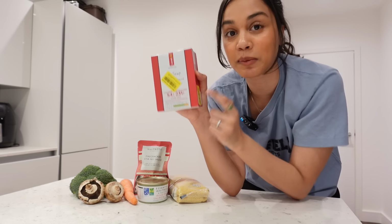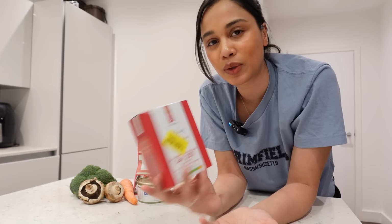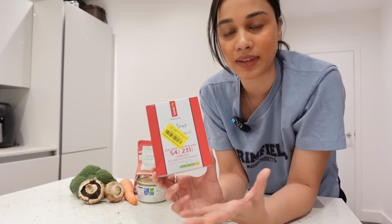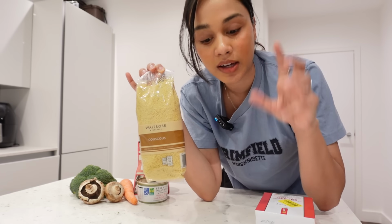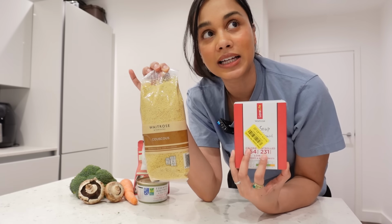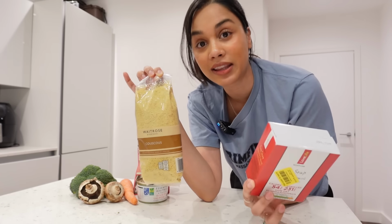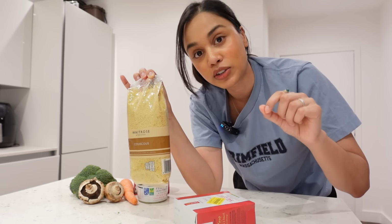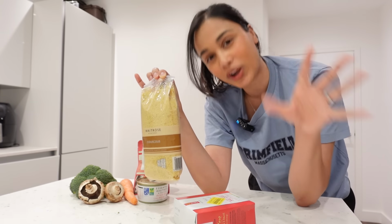And this one I picked up purely because it was reduced. It's only 22p. At first I was like, I don't think I'm gonna have soup on its own. So I was like, I don't really see the point of getting this. But then I realized to make couscous, you need to put it in water. So I was thinking maybe I can make the soup, and because it'll be a liquid consistency, put the couscous in there and let that soak up so that I get tomato and basil flavored couscous. You know what? I thought I'd do a bit of creativity there.